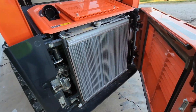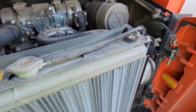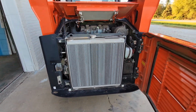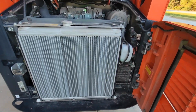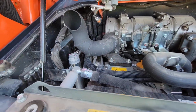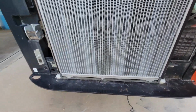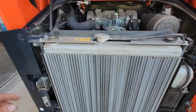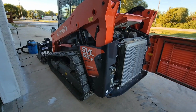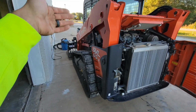Now what we're going to do real quick is check all the levels. We've got to check our air filter, our coolant, and our oil, just to make sure everything's good. I did just recently grease this. There's not much to this motor, but we still want to make sure it's clean and that we don't have a bunch of debris in here. I don't know why we would. After that, I'm going to take photos of everything: the exterior side over there, the motor, the bucket, the glass.